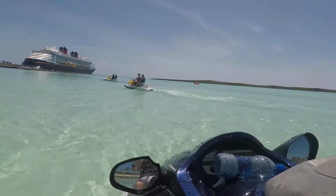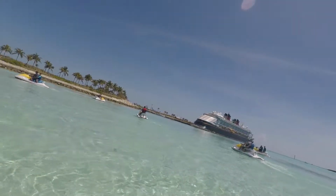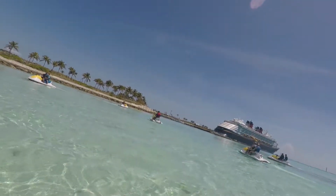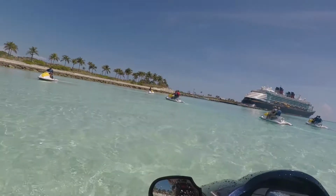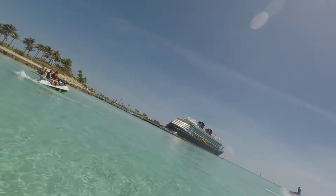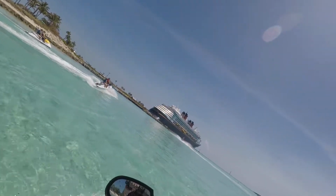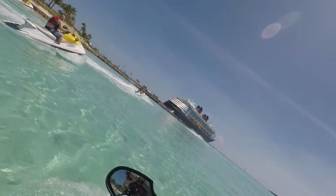You will travel single file with one guide in the front and another guide in the very back. If the person in front of you is going too slow, you can go around them. You just have to keep a good distance between you as you do. As you can see, our tour guide just took off. So everybody, single file, let's get ready and go.